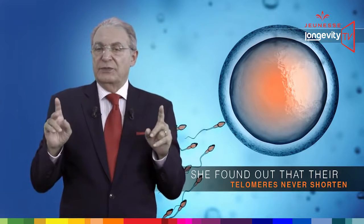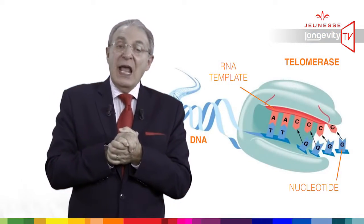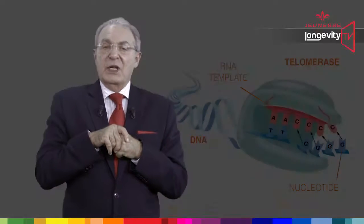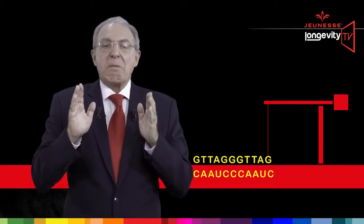While she was working on germinal cells, you know, the ones which are responsible for reproduction, she found out that their telomeres never shorten. And this is again a nature miracle, in the sense that life would be impossible if an embryo inherited short telomeres from his parents. Considering the millions of necessary cell duplications during pregnancy, all the cells would reach senescence in a few days, and the fetus would never reach maturity. Elizabeth found out why. The germinal cells have a special enzyme called telomerase, which is genetically controlled and activated permanently. When telomerase is activated, it rebuilds every piece of telomere which is lost, and this is almost magic, piece by piece, brick by brick.